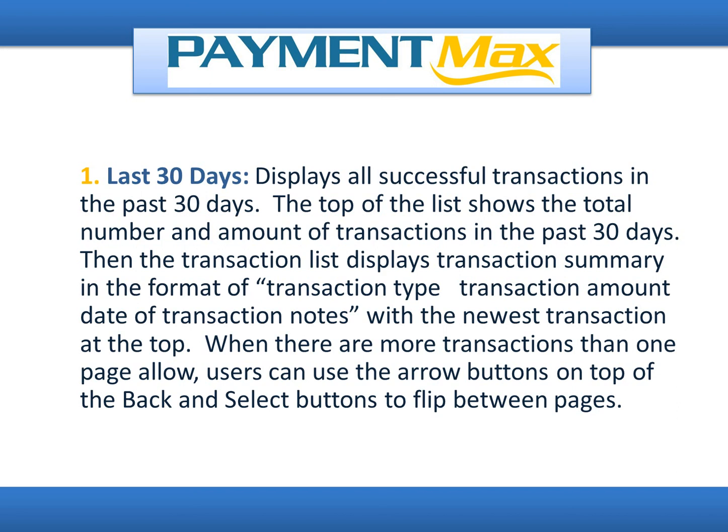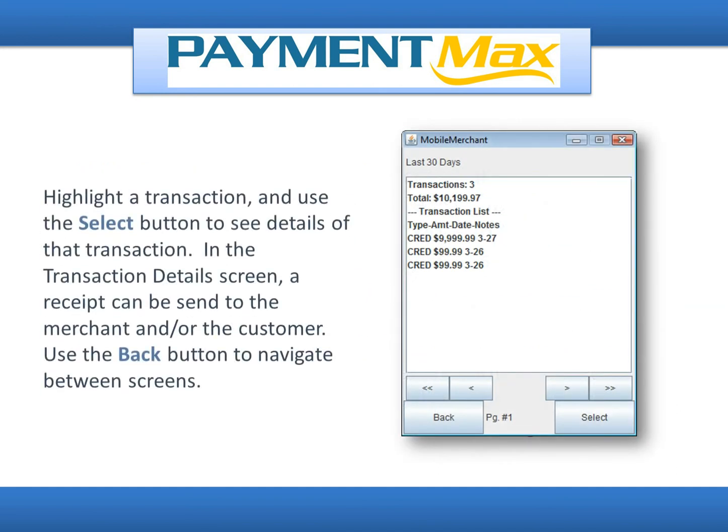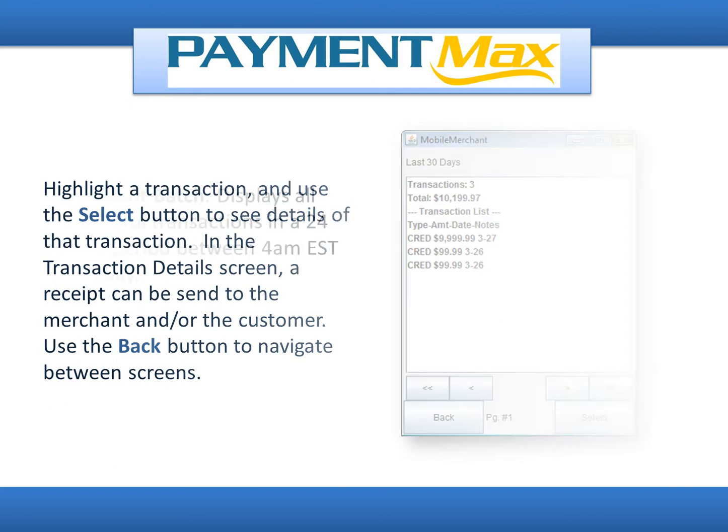When there are more transactions than one page allows, users can use the arrow buttons on top of the back and select buttons to flip between pages. Highlight a transaction and use the Select button to see details of that transaction. In the Transaction Details screen, a receipt can be sent to the merchant and/or the customer. Use the back button to navigate between screens.